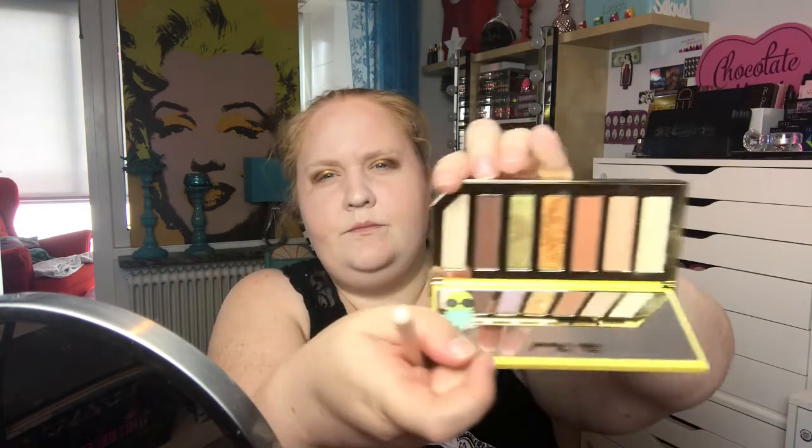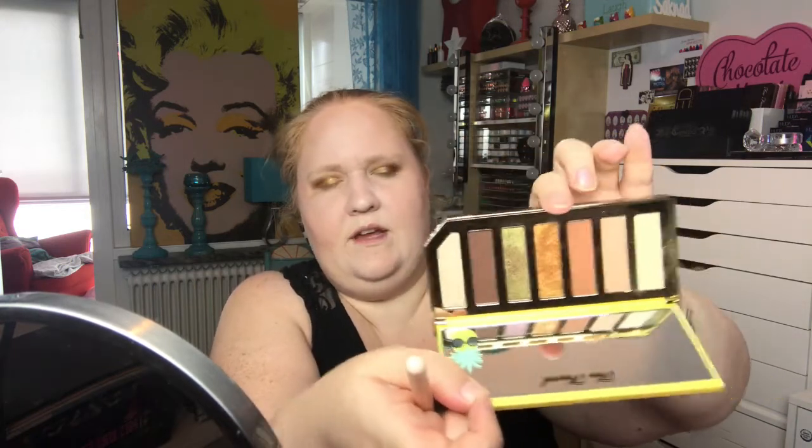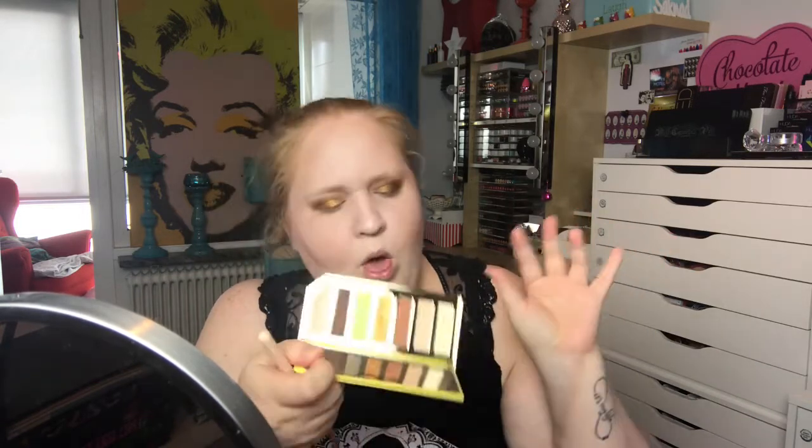Now we're taking one of the light shimmers. I'm just cleaning the brushes. I'm taking Pineapple Cooler. That shade, I used that shade. What was that called? It's the middle shade. Sparkling Pineapple, of course. Oh, tickles.